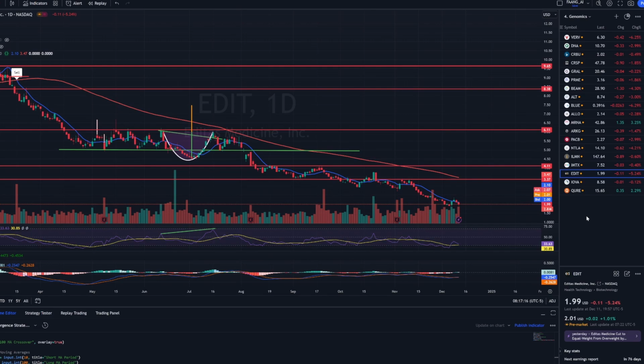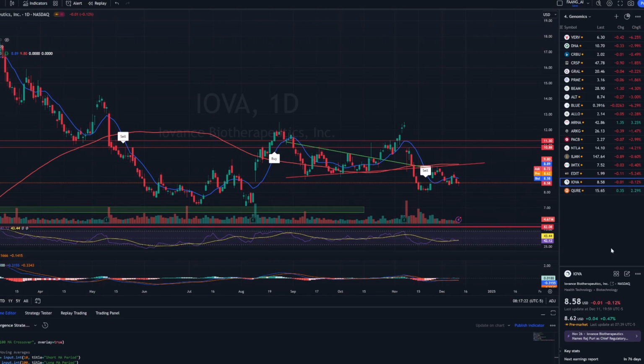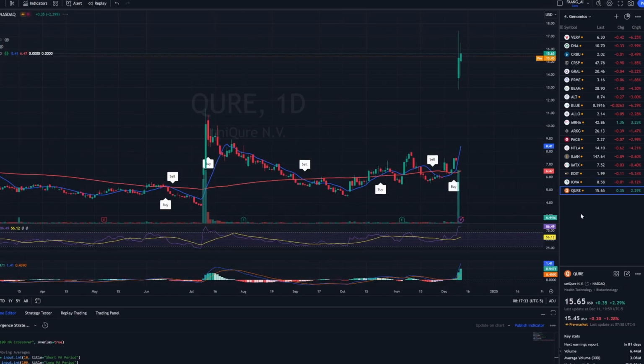Editas is up 1.01% in pre-market trades, but I don't think it's a buy. The chart is very, very weak. Iowa is up 0.47%. There was a sell signal triggered at 9.61, and a buy signal doesn't seem to be imminent, and vitals are also weak.